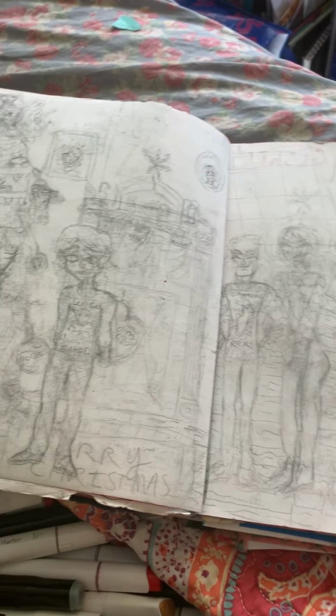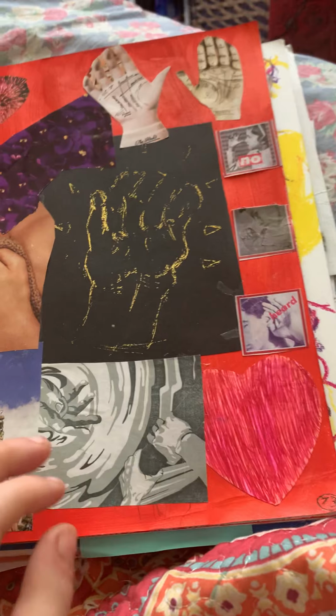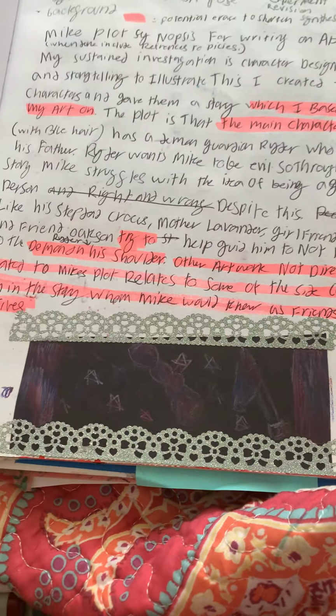I don't feel like explaining this because it kind of got too smudgy to really be something fun to look at anymore. These are some more notes for my AP art portfolio. This is a collage of a bunch of hand studies, a collage of a bunch of hands that I found in magazines.